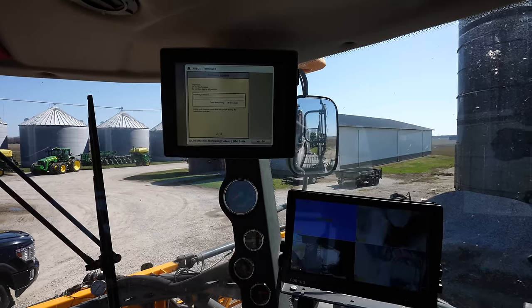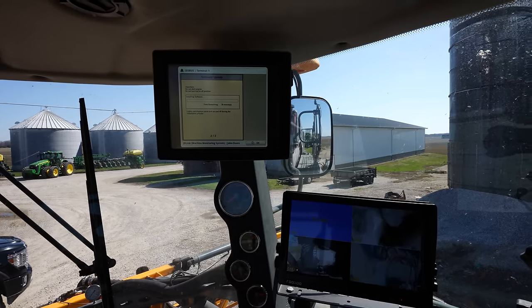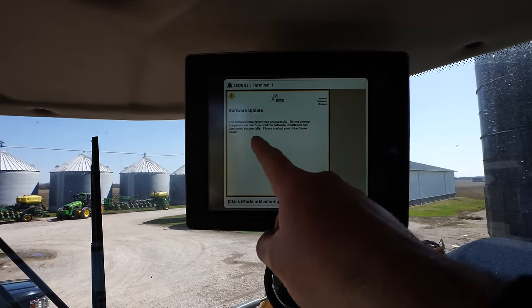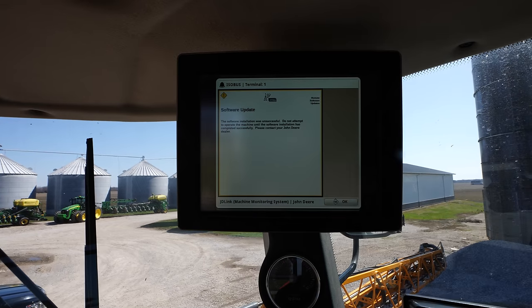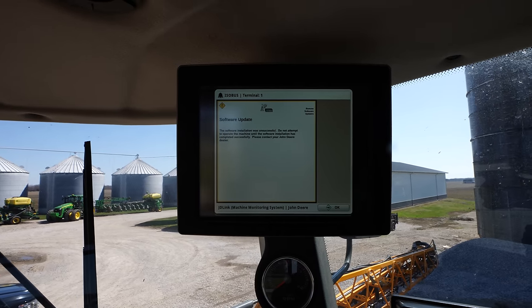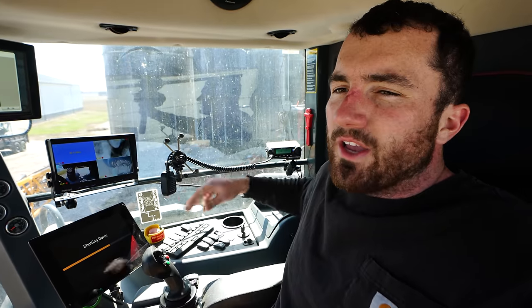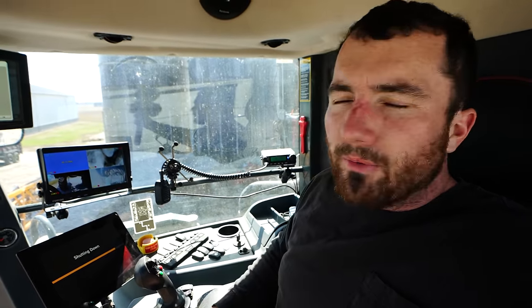Well, we gotta wait a moment for the software update. Shouldn't take too long. Well, that's a first for this issue. Do not attempt to operate machine until it is successful. Contact your dealer. That's not the user-friendly answer I was looking for. I'll cycle the key, see if that does anything for us. We're having a little bit of a GPS debacle right now.